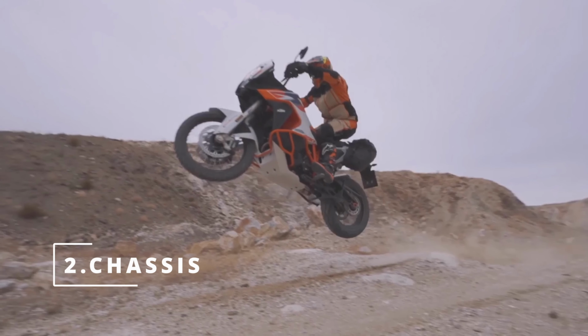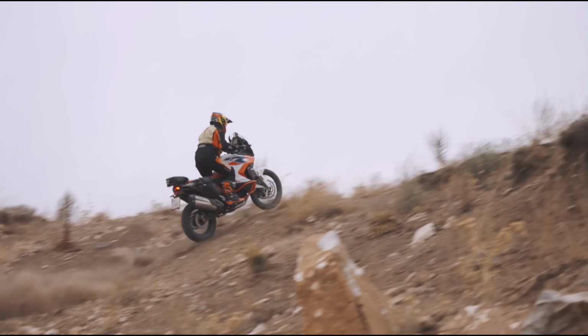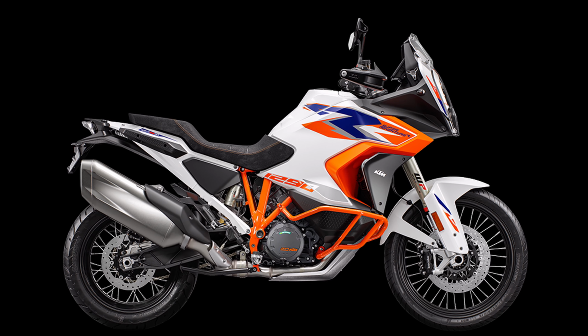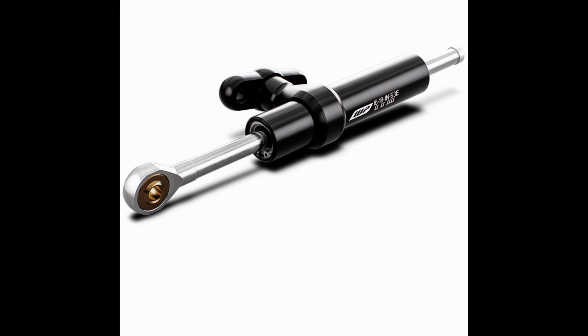Front suspension is fitted with 48mm WP Explorer forks, which feature split fork technology and new settings for off-road performance. For the rear, a high-end WP Explorer PDS monoshock has been fitted, which is fully adjustable in spring preload, rebound and compression, including high and low speed compression damping. Also fitted as standard is a WP steering damper for high speed stability. High-strength aluminium handlebars have been designed to provide the rider with greater control and comfort.